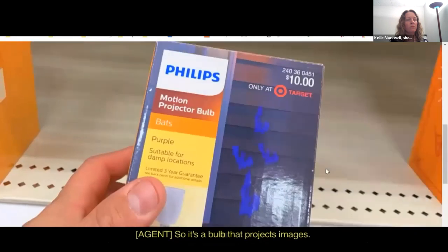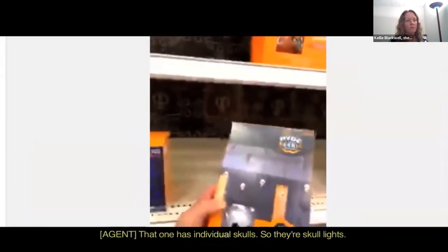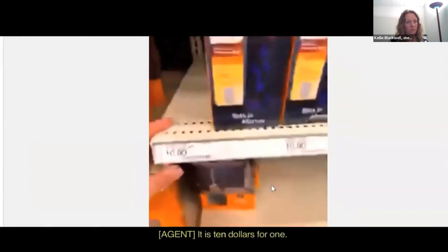So it's a bulb that projects images. What about this here? Now that one has actual individual skulls, so they're like skull lights. I do like these lights, so I wonder how much they are. It is $10 for one.